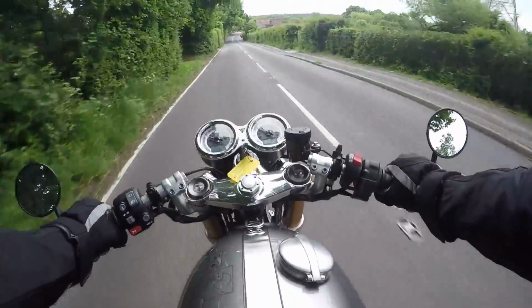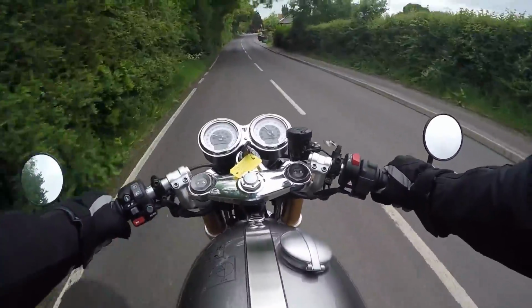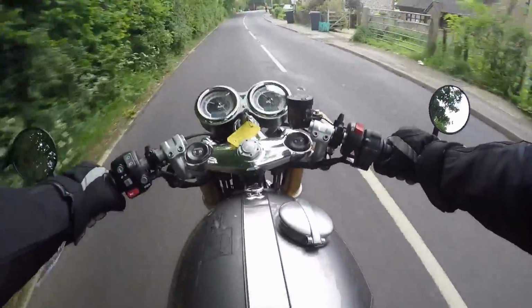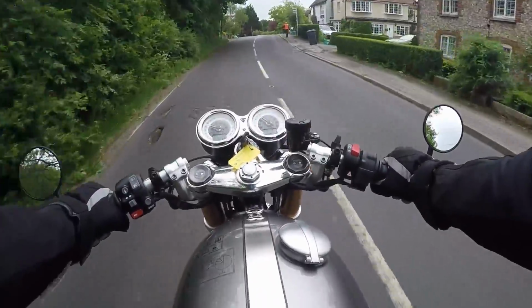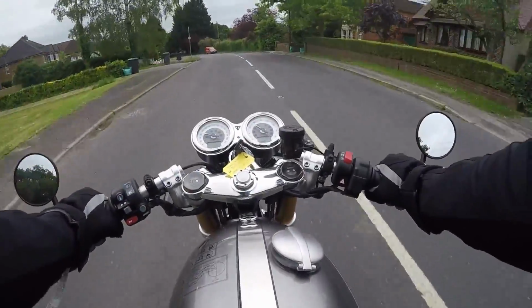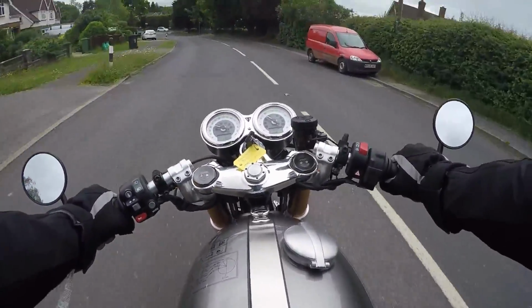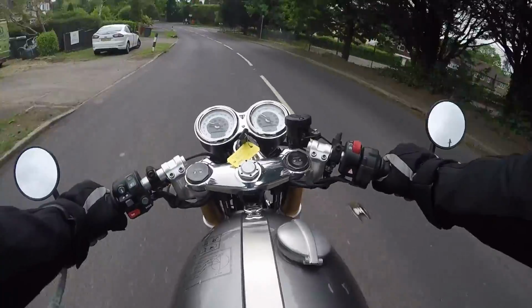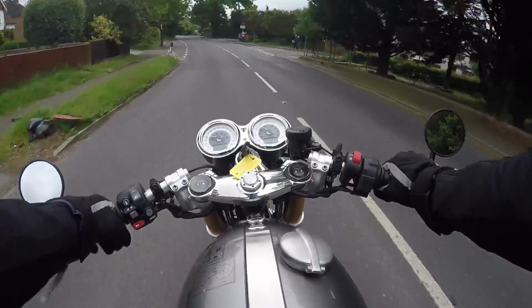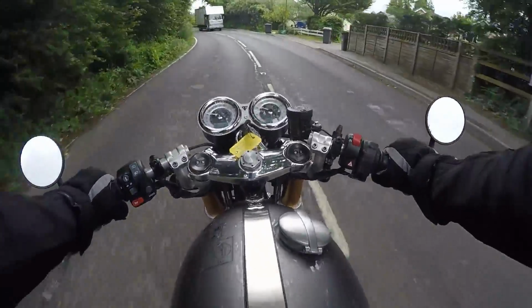So the suspension is quite firm, not jolty, but it is on the firm side. Obviously you could change that with your adjustable showa suspension forks, as hopefully you can see on the camera. If not, I will show you in a little while. This one has not got heated grips. The Triumph Bonneville T120, the new version, has.